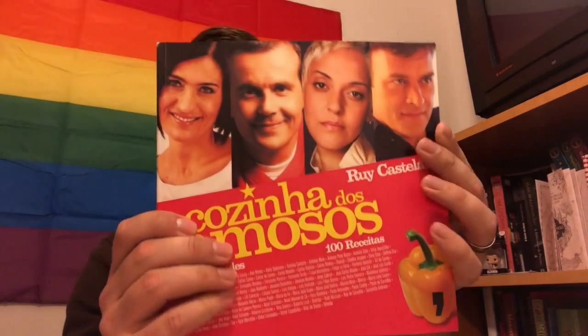Then a friend of mine gave me two cooking books. This is with the Portuguese celebrities. It's Famous in the Kitchen, or Kitchen with Famous, Cooking with Famous. I think it's the best translation. It's 100 recipes from people that we know, like Julio Isidro or Jorge Gabriel. Let me try to find Herman José. A lot of them. So it's a nice cooking book.